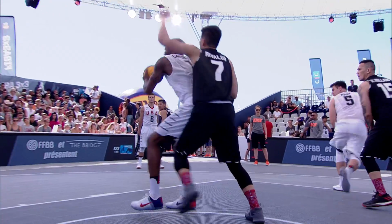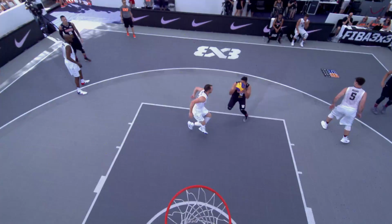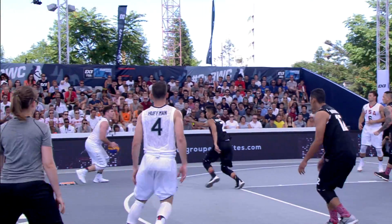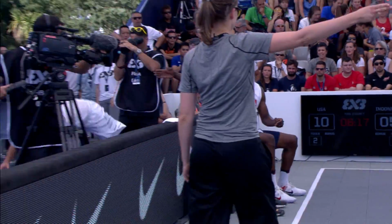Also, we do have the shootout qualifier. Some of the work Carrington's done down low today, so you guys be sure to check that strong bucket there. Indonesia has showed some fight. But Team USA has really got it going from beyond the arc.